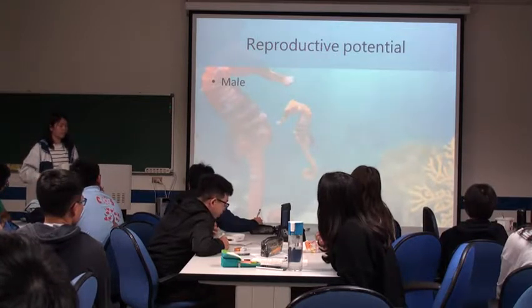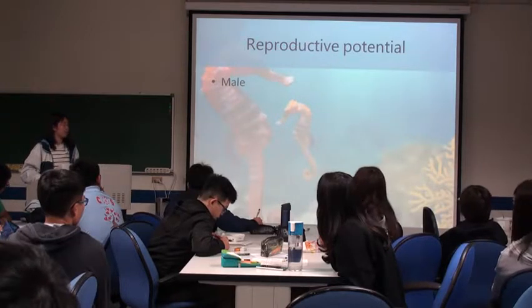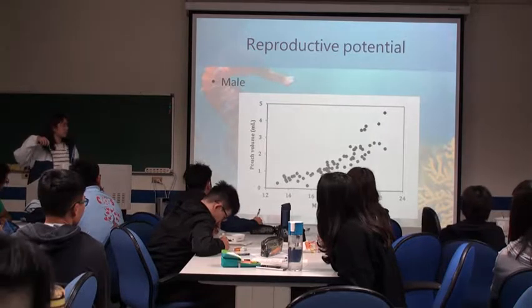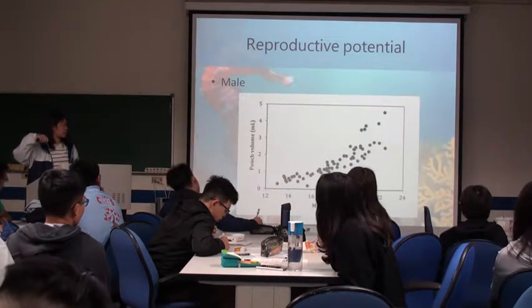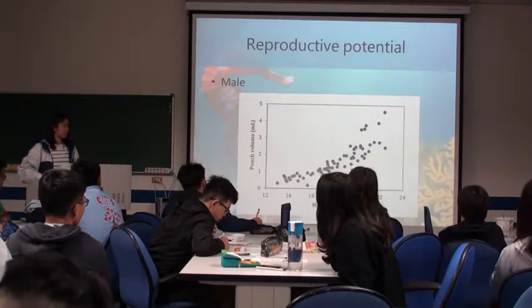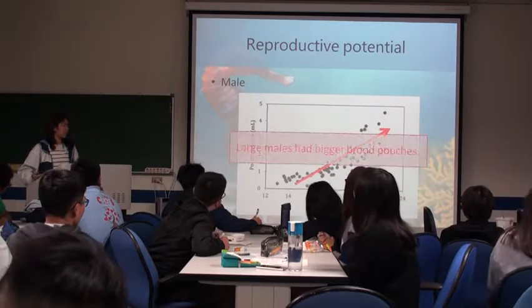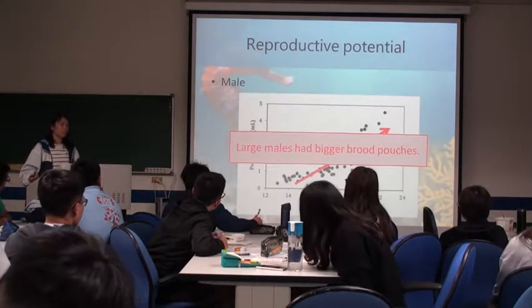And first, it is easy to prove that the bigger male will have a bigger brood pouch, right? So does the data tell us. In this picture, the x-axis is male length, and the y-axis is the pouch volume. So we can obviously see that they have a positive relationship. So it means that the larger male will have a bigger brood pouch, so they can carry more juveniles.